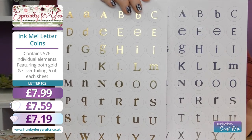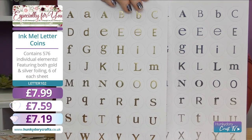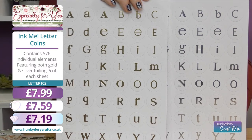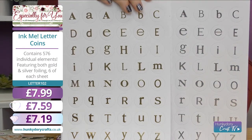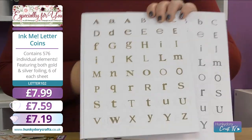And you can colour these in with your ink pads. You can colour these in with your brush markers. You can use your alcohol pens. You could use your glimmer mist. You can use anything on here to colour them in to match your project. You can leave them plain white. Anything at all. Absolutely amazing there for just £7.19.